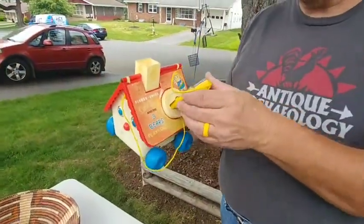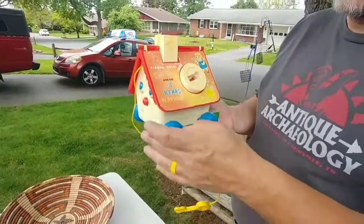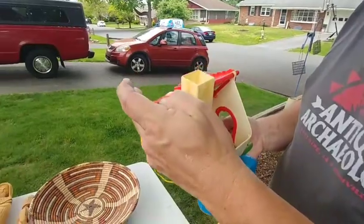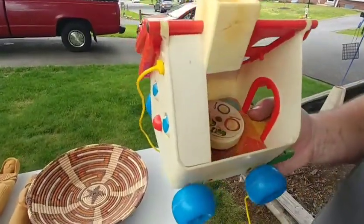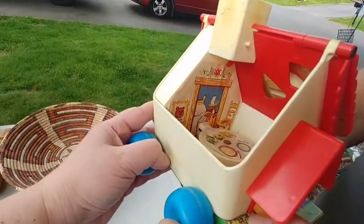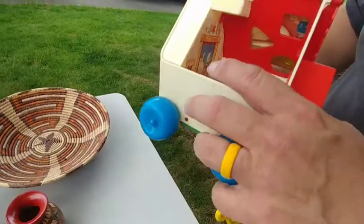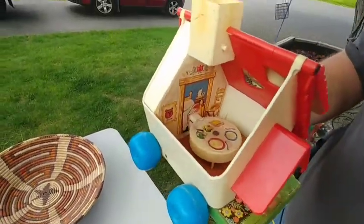Has a key. Key to success, I guess. The key is for pulling, I guess. But when you open it up, unfortunately, there's no other pieces to it. No. But look at the little table inside. And you can see the little beds for Goldilocks. Paw. And the broken chair. Yeah, it's pretty cool. So I think it's really neat.